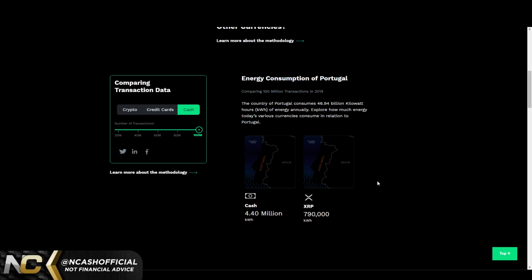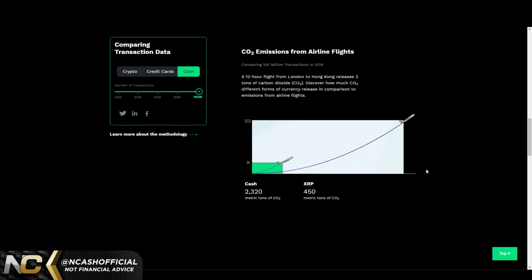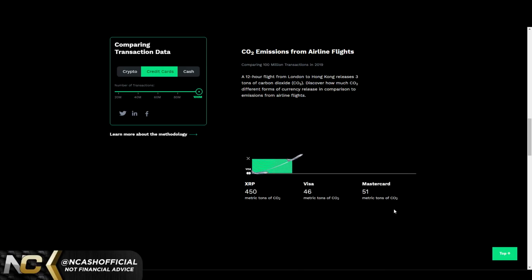Once governments say, we've had enough, this is using too much power, we've got to ban it, that's where really big key components come into play. And if we look here, cash uses 2,320 metric tons of CO2. XRP only uses 450. And if we look at credit cards, XRP is getting beat by those credit cards a little bit.